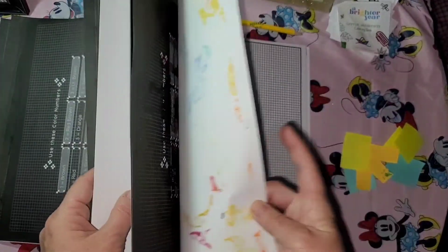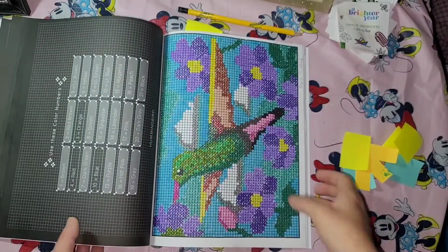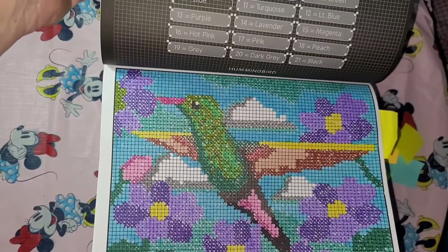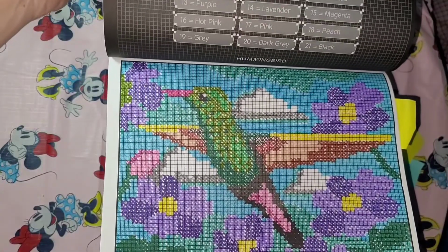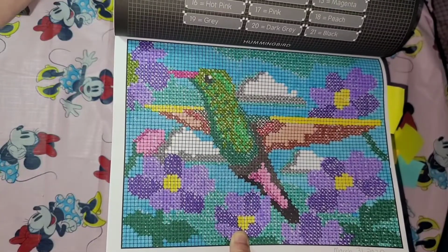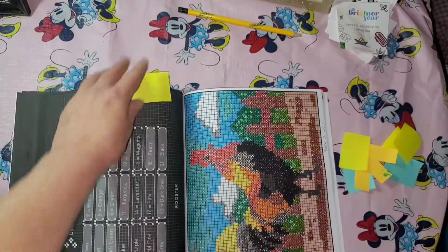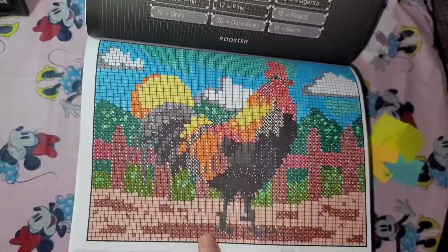You're doing that one? Yeah, I did. Okay. This one was March the 31st. And also, something different with Sachin's books is that on each page, he tells you what the bird is. Like, this one's a hummingbird. And before you color it, you know what you're coloring. So that's pretty good right there. I know this one was a rooster before I did it, so I went ahead and did this one, March the 31st.